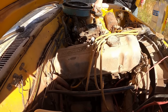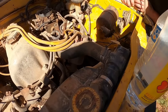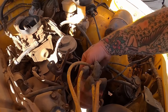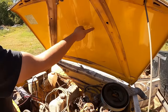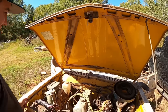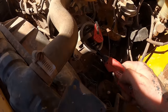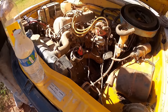Nope. I didn't see no spark. That probably is so good. Hey, this thing's got a Mallory. A Mallory? Woo! Got the fancy unit. We're about to put that in mine. We need this hood, too. Look how cherry that paint is underneath there. And then the distributor and under hood paint. Mint condition. So this thing is dual point. Y'all see that? We got one there and one there. Mallory. Was not expecting to see that in here.